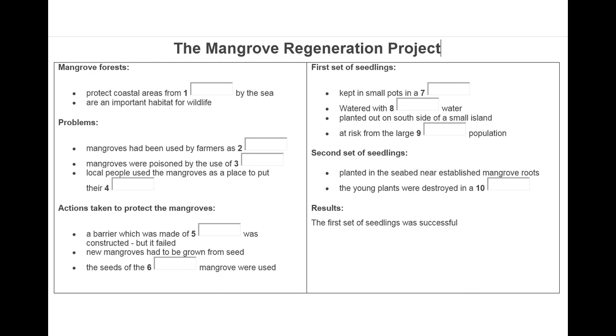It was hoped that this would allow them to get used to salt water gradually, since this part of the island was flooded every day at high tide. There were over 100 plants planted in this particular spot, and it was necessary to protect them not from the large number of wading birds which visit the area looking for food, but from the large rabbit colony living in the area. The process for the second set of seedlings was completely different.